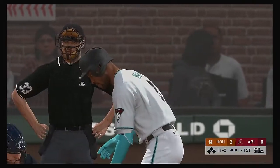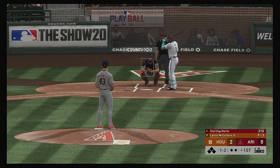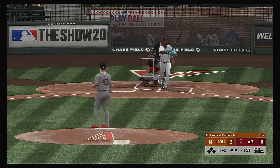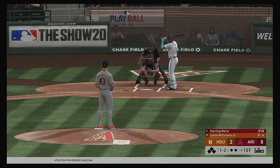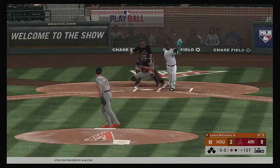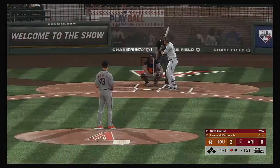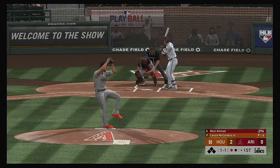Stepping up now, Starling Marte. He'll lead things off here in the bottom half of the first. Into the corner and slicing foul. Another 1-2. And the knuckle curve that time. Got him swinging, and that's the first out. So the bases are empty with one man gone. And that means that Nick Ahmed will be the next to bat.